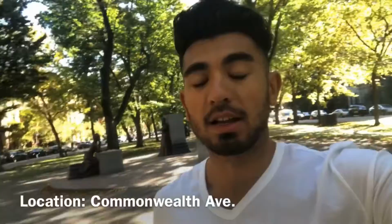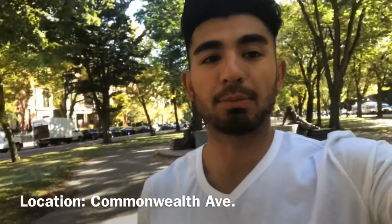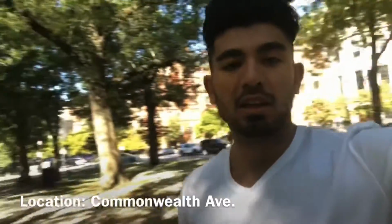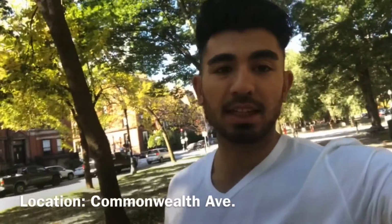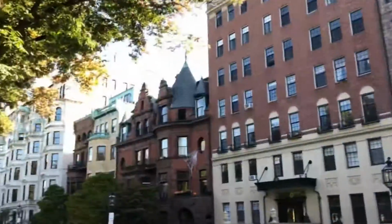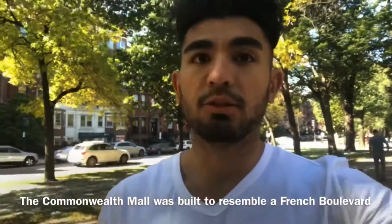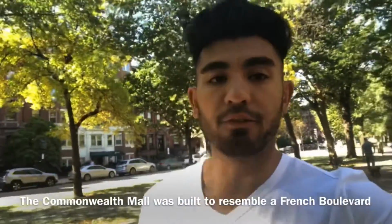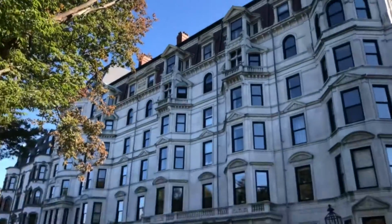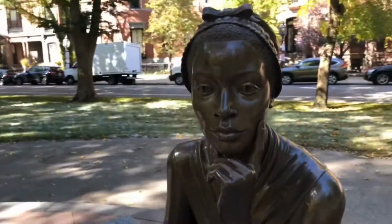Okay, now we're on Commonwealth Avenue, called the Commonwealth Mall. So this is a really cool spot because it's very nice, serene. The architecture here is amazing. It's Victorian row houses. So this part of Commonwealth Avenue was actually built to resemble a French boulevard and has statues throughout. See? Very nice. That lead you to the Boston Common.